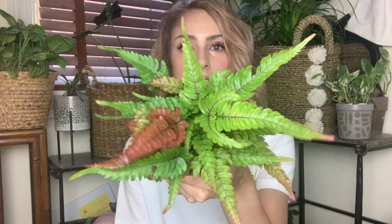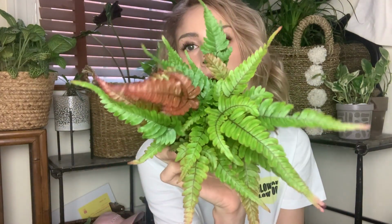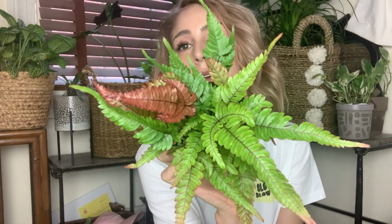Next is one that I am going to have to look up right now because I do not know what it's called. It's obviously a fern. Okay, so I actually have no idea what this is. I tried to look it up and I can't figure it out based on my description of it. So if you know what this is, please let me know. It is a type of fern, so I assume that the care for it is typical of a fern.